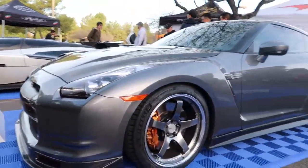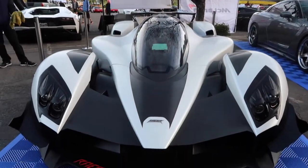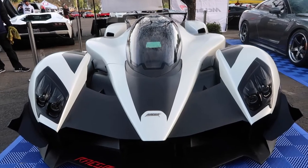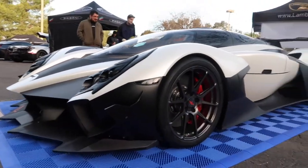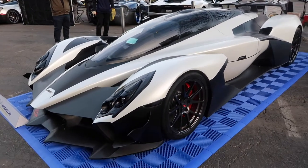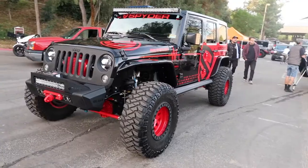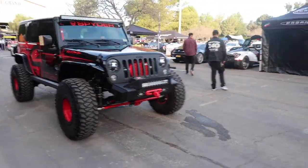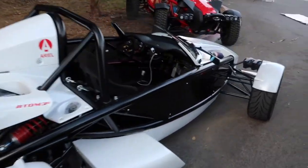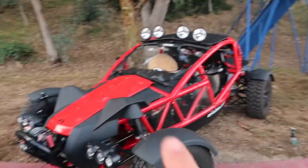That one's so cool though, it's F1 style. Got a supercharged Jeep. My Jeep, guys. For you off-roaders. Shout out to Hoonigan, shout out to my boys at Hoonigan.